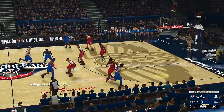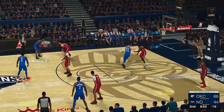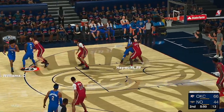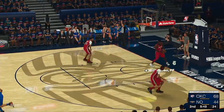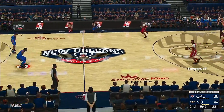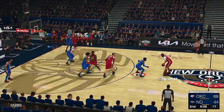Oklahoma City leading by 22. Pass to Dort. To the inside. Here's Hayward. Sinks that one from the post. Can't talk enough about the subtleties in that setup right there. The assist, really the key to that entire sequence.